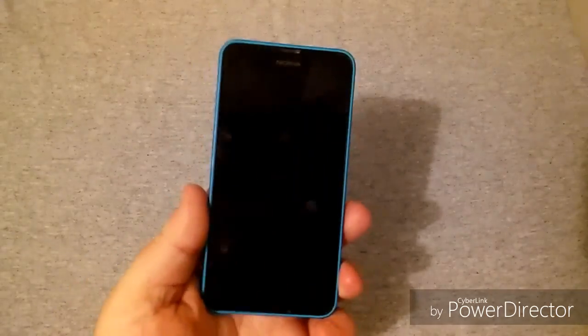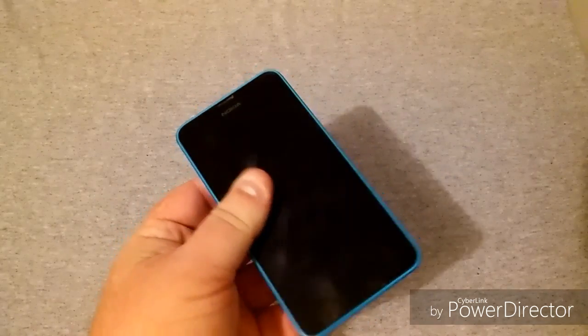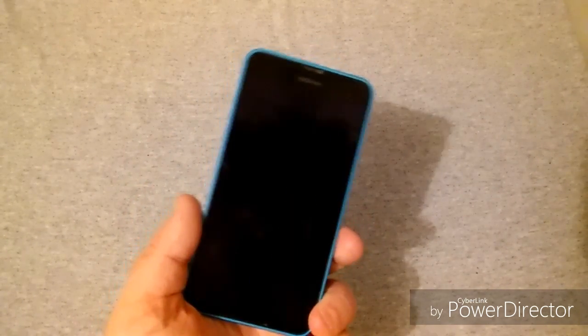Now this phone right here, you can get now for a pretty cheap price depending on where you get it from. This phone works very well, and I really like the Windows operating system.